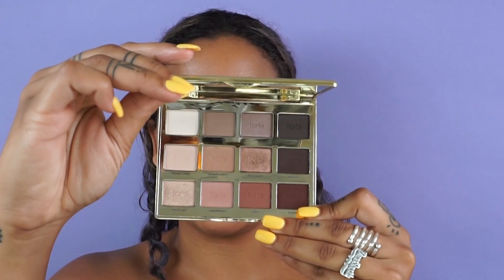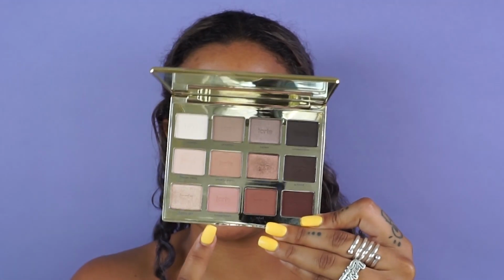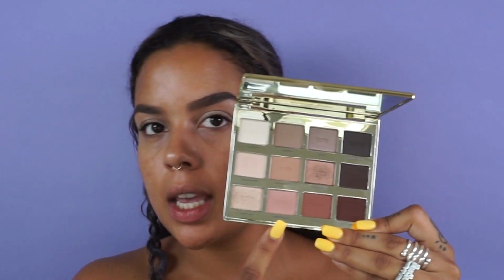For our eye look today, I'm using the Tartelette in Bloom palette. These shadows are formulated with Amazonian clay as well, so they are going to last me all night long. The first shade I'm going to dip into is Sweetheart for my transition shade. And next I'm taking Rebel, which is this dark shade here, and just deepening my outer V.